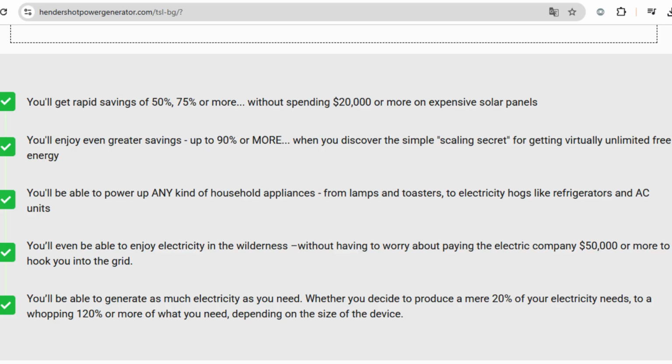And the answer is yes, it really works. The Hendershot generator operates on a principle that is both innovative and straightforward. At its core, the generator utilizes a system of electromagnetic induction, which allows it to convert kinetic energy into electrical energy. This process involves moving magnets within coils of wire, generating a flow of electricity. The design of the Hendershot generator optimizes this process, allowing it to harness energy from the environment, such as wind or motion, to produce power.